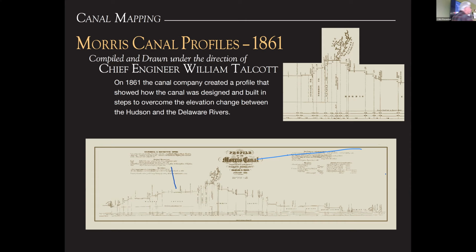Now, I know Bob Goller, who has studied this in great detail, has lots of difficulty with some of the figures that they have used about the elevation change and the water flow. But this is a very, very detailed map laying down lots of information about what they're doing in each of the lengths of canal prism. The levels are indicated, and every change of elevation is identified and what that change of elevation is. And so, a very, very detailed map.